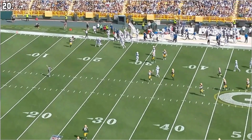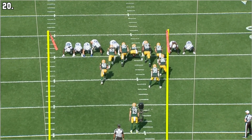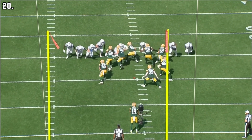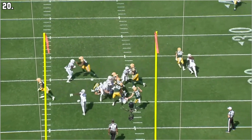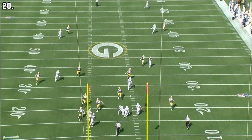Combined with the time of possession that the Packers had, they had 40 minutes in time of possession, had the ball for 2/3 of the game. It's very hard to win in the NFL if you don't possess the ball.